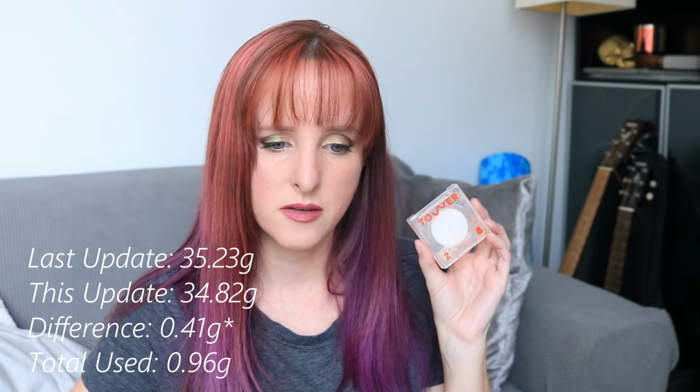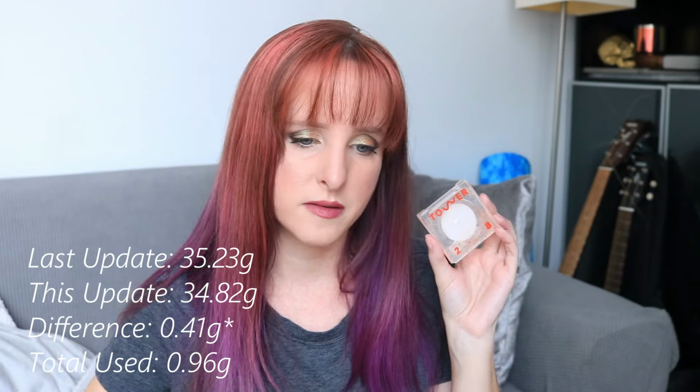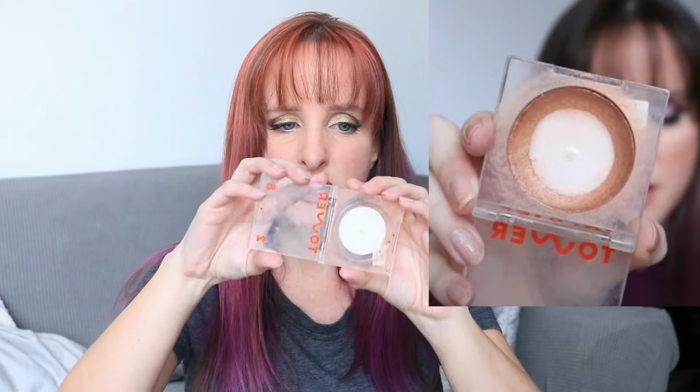So last month this was 35.23 grams. It's finishing at 34.82 grams. That's a difference of 0.54 grams. And in total, in this project, I used 0.96 grams to finish this out. It was pretty close to being done when I brought it into the project. I'll show what it looked like when it started. So yeah, really, really happy to have this finished. And the package is already breaking. So good timing all around to let that go.